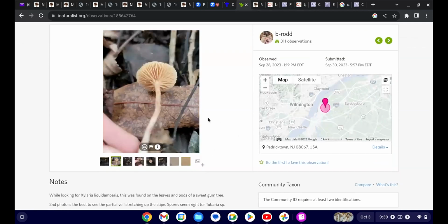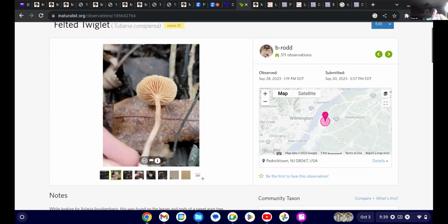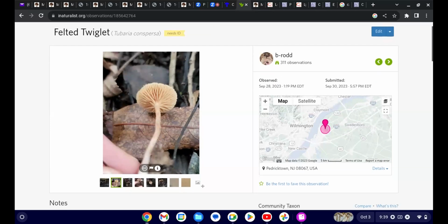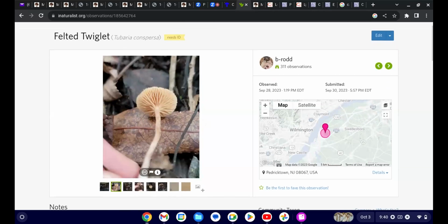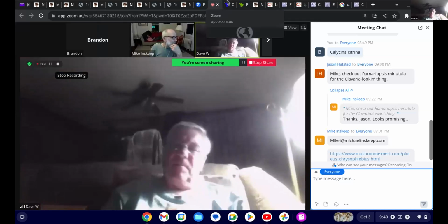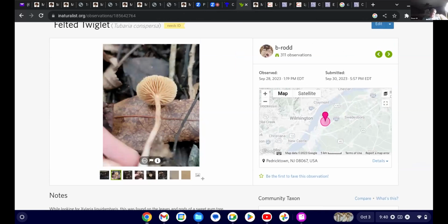I don't know if anyone's ever found that before. I think I've found this before, and it looks like what you have. And I think you're probably right about this. Did you ever find it growing on the sweet gum specifically? No, just leaf litter and twigs and stuff, just forest litter. Yeah, because that's what I've seen for these things, and I was looking more for something that specifically grows on the liquidambar, sweet gum. But I think that's what this is. So it's cool that you found it too. Yeah, I think so. I wasn't totally convinced, but what you found looks like what I found and called Tubaria conspersa.